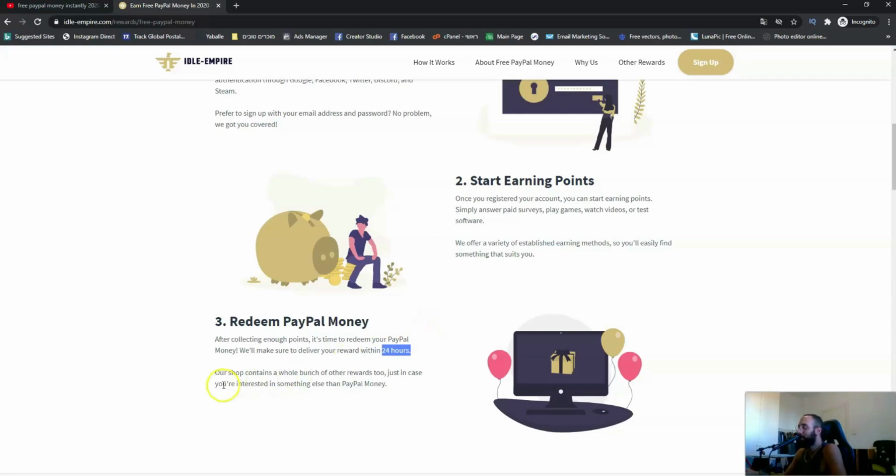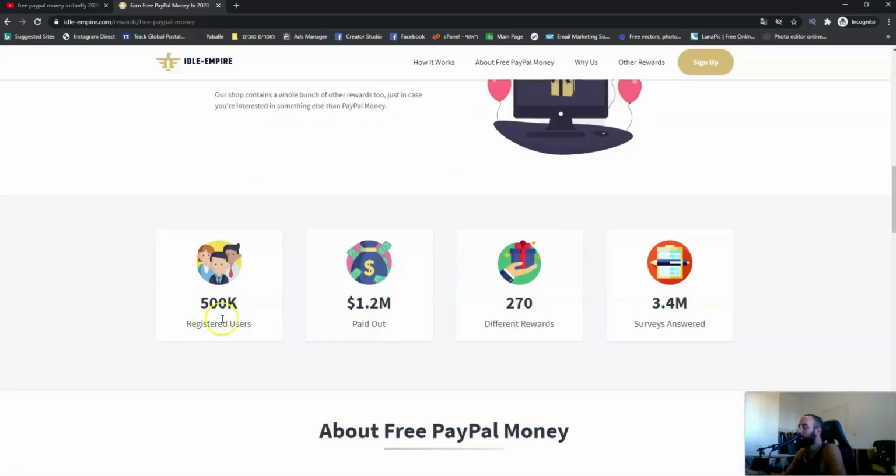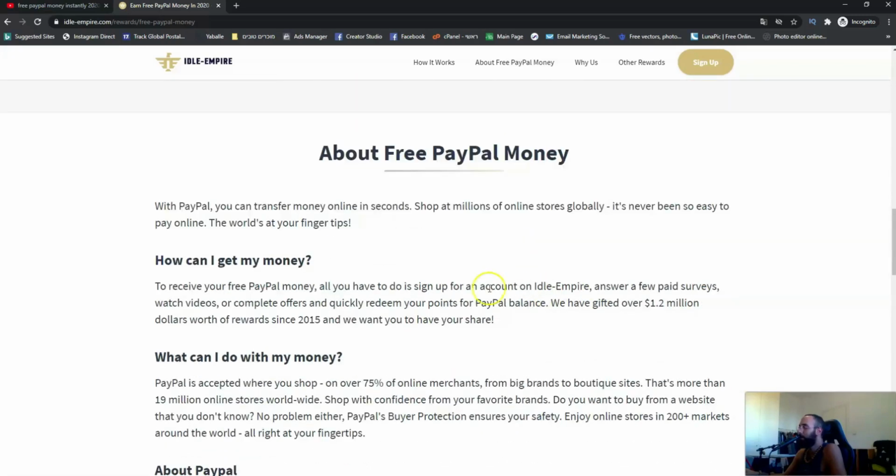So please start, okay? The shop contains a whole bunch of other rewards too, just in case you're interested in something other than PayPal money. You can see they have around 500k, guys, so 500,000 members already. They already paid out over $1 million to their members, with 270 different rewards and over 3 million surveys answered. I mean, guys, people just use the platform to make money online, and you can make free PayPal money instantly in 2020 with this site very easily.